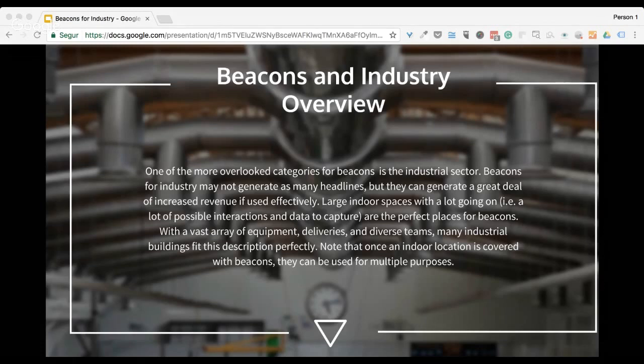But really large indoor spaces with a lot of different things going on are phenomenal places for beacons. We generally recommend using geofencing for outdoors, which uses GPS to interact with mobile phones or mobile devices, but indoors, it doesn't work. So beacons are really great technology and really flexible too.